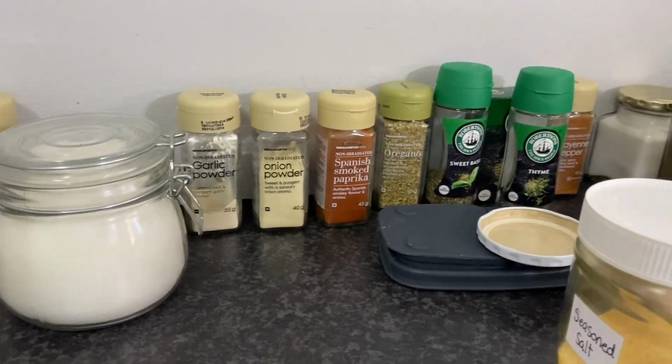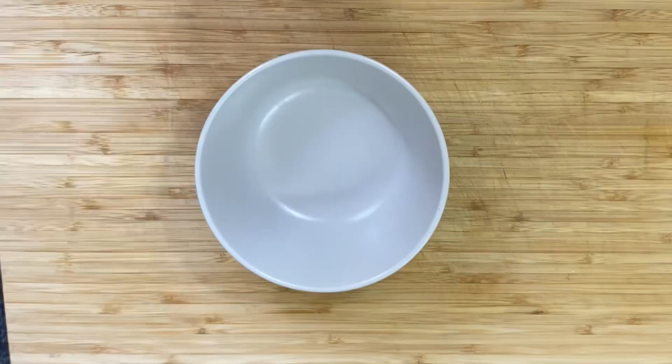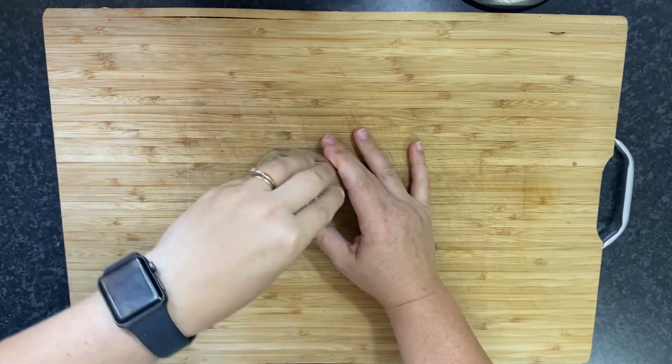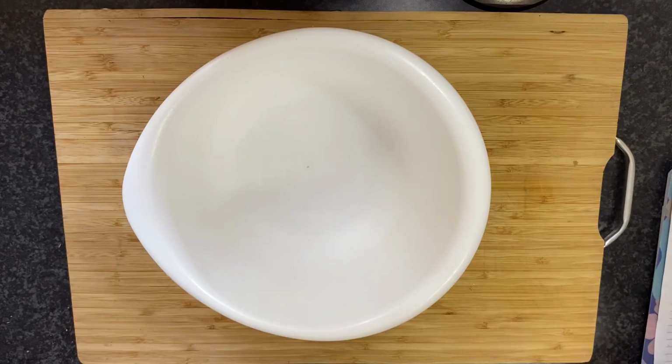Some other things I prepped this week, I pulled out all the spices in my spice cabinet to mix up a few of our favorite blends. I made another batch of seasoned salt, some more of my blackening seasoning. I also made this chicken bouillon powder. This was recommended to me by a friend of mine. She came across it on Instagram. I will link the creator's account below.